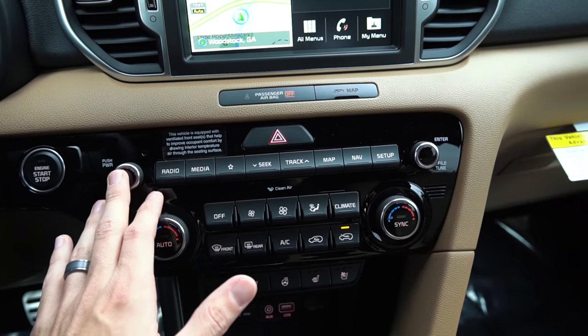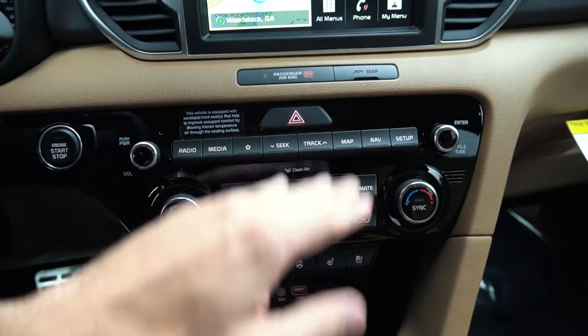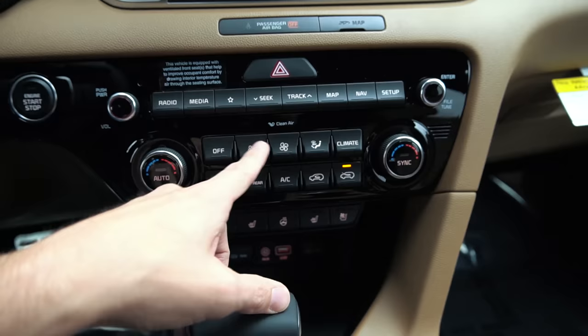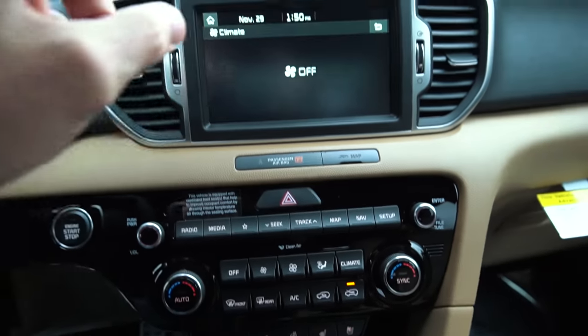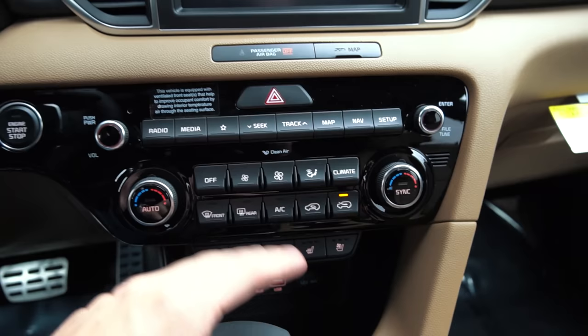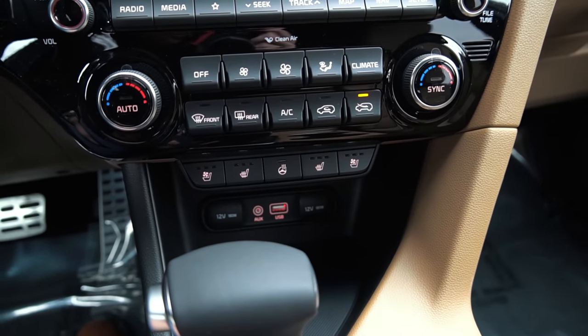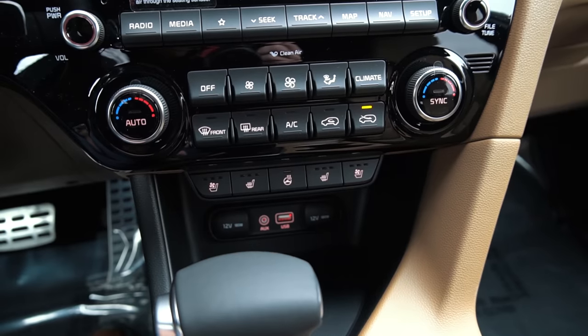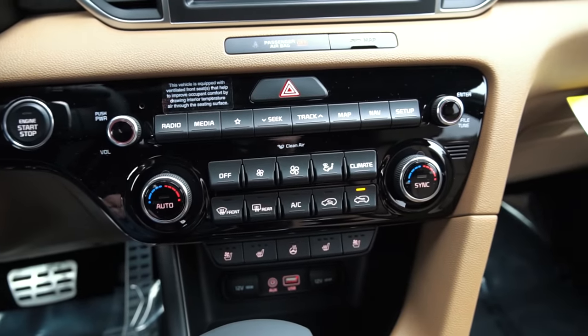Power on and off here, volume, and then you can switch radio stations or tracks here. Dual climate control right below that, along with your fan up and down, where you want it blowing. Climate will bring that up on the screen up there. And then you have your front rear defrost, all that stuff. Directly below that, you're going to have your heated steering wheel, ventilated seats, and heated seats. So yes, there are a lot of buttons there. However, it's pretty self-explanatory and easy to work.